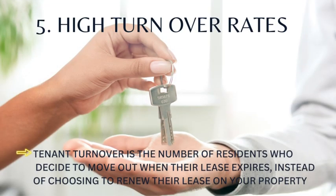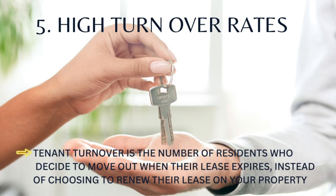All right, guys, nearly done with number 5 being high turnover rates. So when we're talking about this, we're talking about if the tenants are constantly moving in and out of a multifamily property, it may be a sign that there is poor management, lack of amenities, or other issues driving these tenants away, right? So what high turnover rates can lead to is increased vacancy rates and higher expenses related to finding new tenants. So if you find a piece of property that has high turnover rates, this indicates that this piece of property is potentially a bad investment.